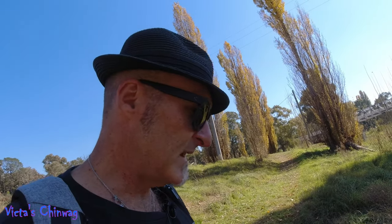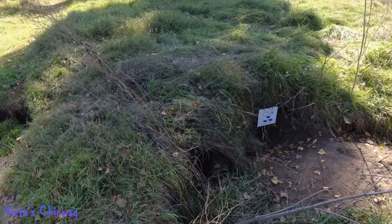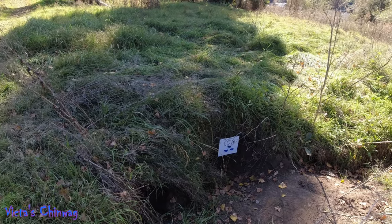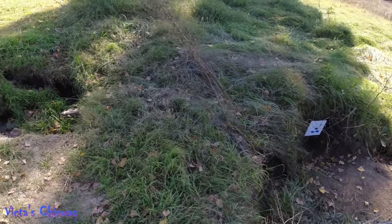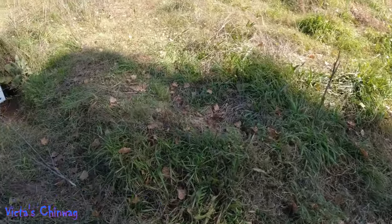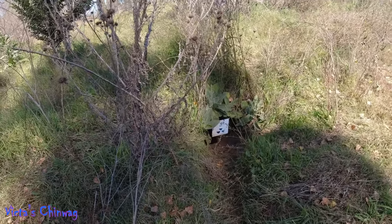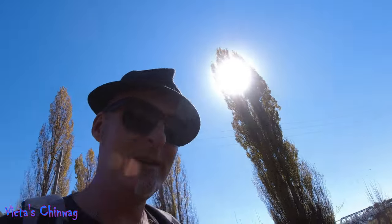I'm guessing that someone's studying wombats along here too, because there's a few holes. And with the holes, there's markers there. I'd say that's something to do with checking what comes in and out. There's another hole there as well. I don't know whether it's the same hole or not. But there we have another one too. So there you go. Wombats, more of them. Nice, healthy, clean riverbank by the look of it.